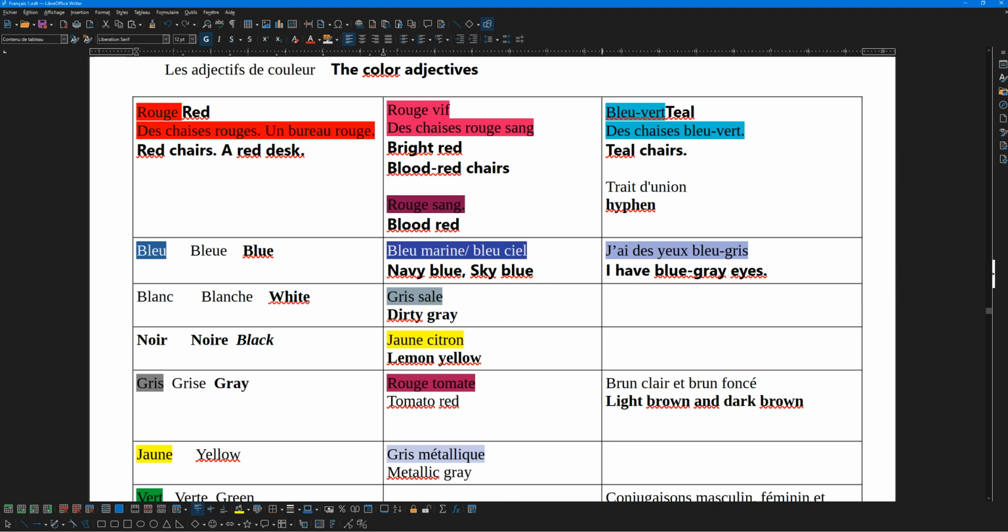Today I want to talk to you about the color adjectives, les adjectifs de couleur. We'll start with the basic adjectives that you will conjugate at the féminin and masculin. When you have an adjective, it can be an adjective of color or another adjective, if it finishes with an E at the masculin, it will be the same at the féminin. So you don't put another E, it's already there.